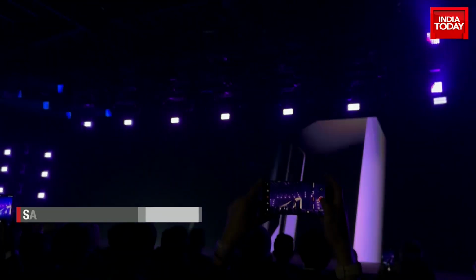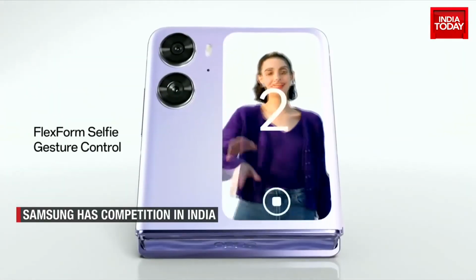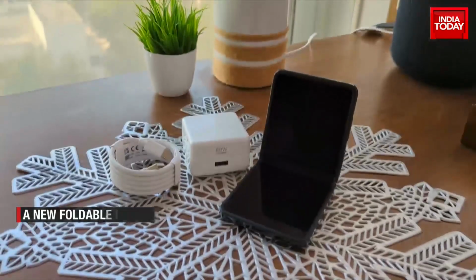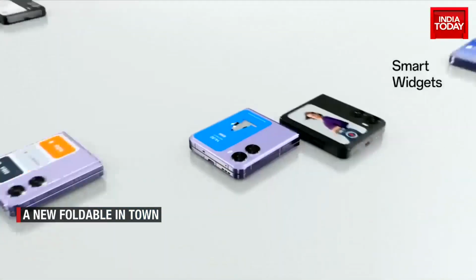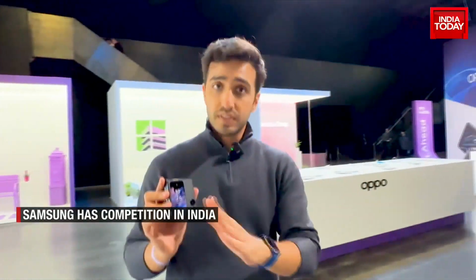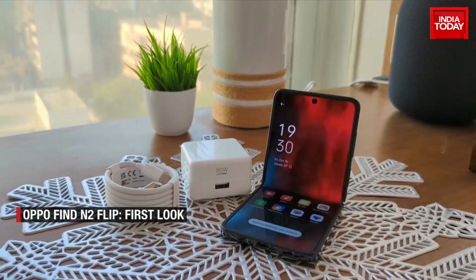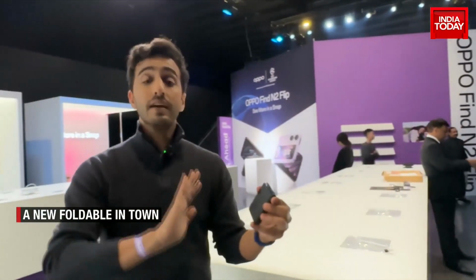And let me show you a little bit more about what this device is capable of. 400,000 folds on this device is what the company claims, and this is the biggest cover display ever on a flip device especially, and you can do all sorts of things. Of course, you can see the Oppo and Hasselblad branding very clearly.